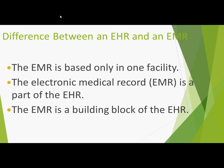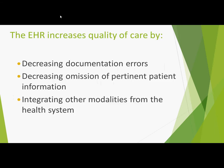Difference between EHR and EMR. The EMR is based only in one facility. It's a building block of the EHR. It takes a lot of little EMRs to make one big EHR system. The EHR increases quality of care by decreasing documentation errors, omissions of pertinent patient information, and integrating other modalities from the health system.